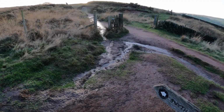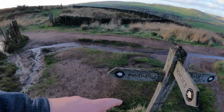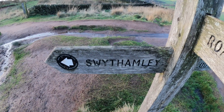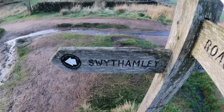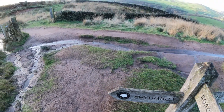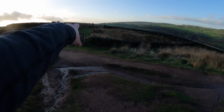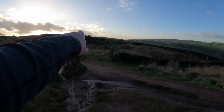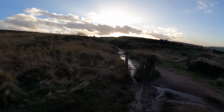Okay, we're going to head out to Swythamley. Apologies for the pronunciation, because I'm not from round here. So yeah, we're going that direction, but I believe we're going to possibly go through there, because there's a little path, and then go up to Hanging Stone that way, and then drop down from there, and then go the low route that we were going to go originally, but we decided to go the high route, back into the car that way.